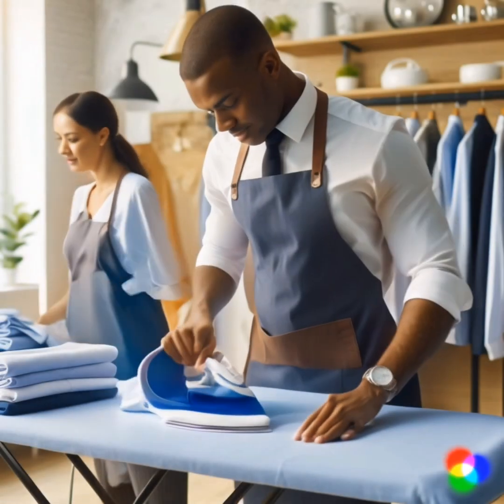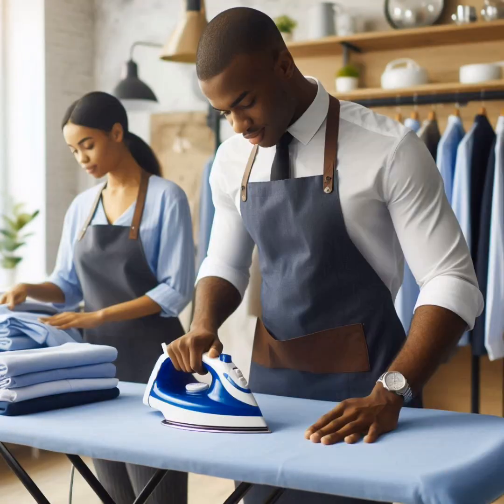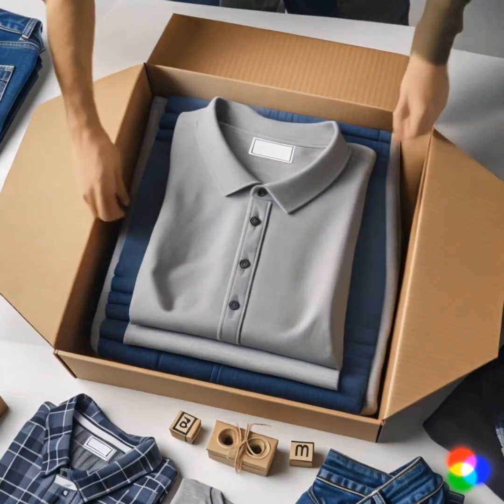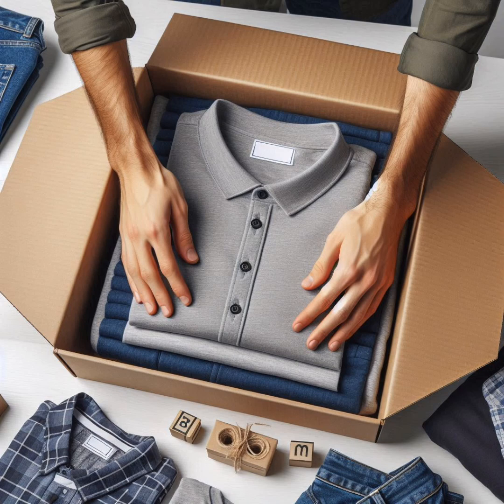4. Ironing and pressing. Our professional ironing and pressing services ensure that your clothes are crisp, wrinkle-free, and ready to wear. 5. Folding and packaging. After cleaning and pressing, we neatly fold and package your clothes, making them easy to store and ready for pickup or delivery.